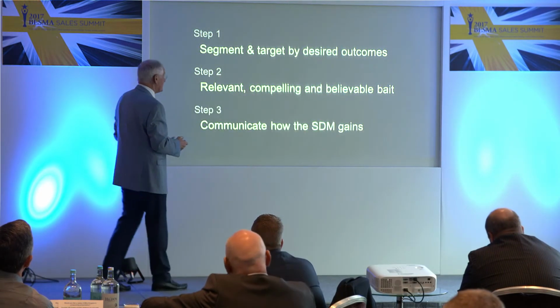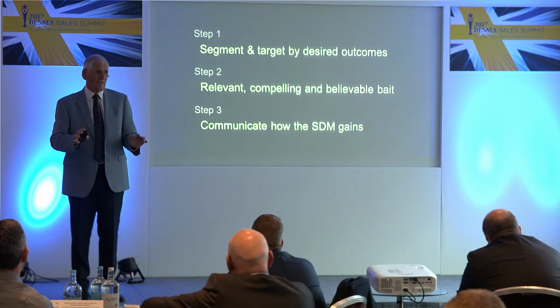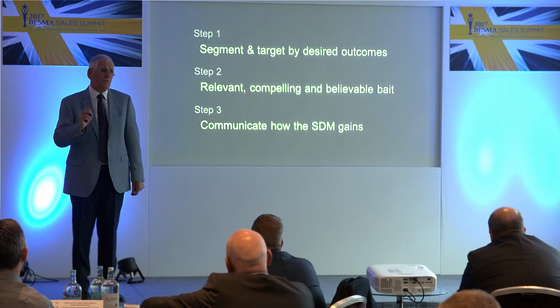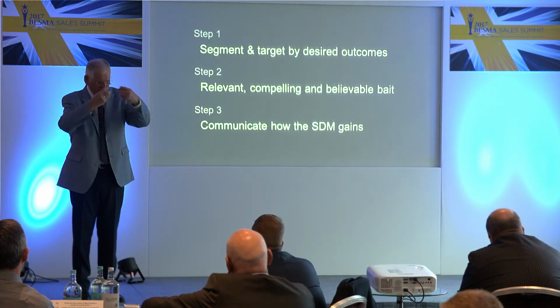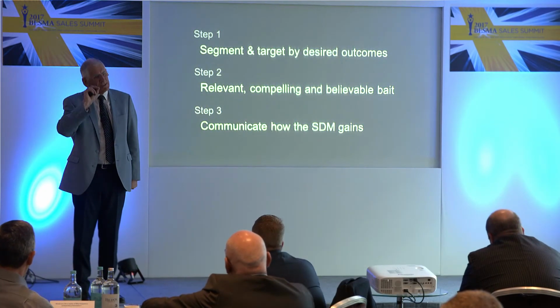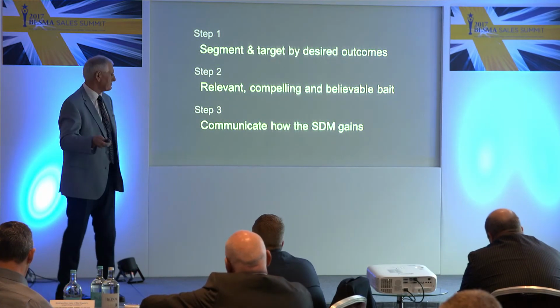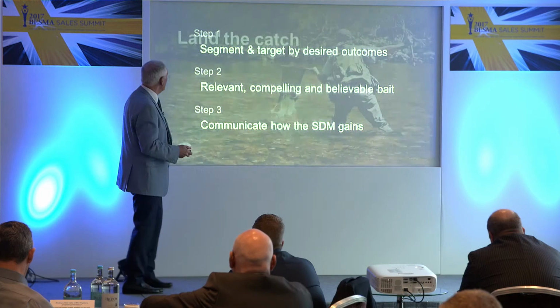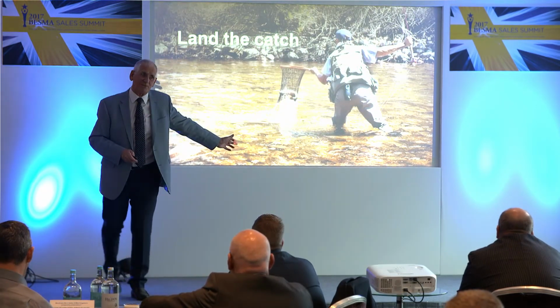And the third thing is just communicate how they gain. It's as simple as that. It's a very simple process. It works very well. And the reason it works well is because when you approach customers with desired outcomes as your bait, they're probably not receiving that sort of message from their current supplier, which allows you to be able to break in. Now, by the way, then you land your catch. You've got to have a catch at the end, haven't you?